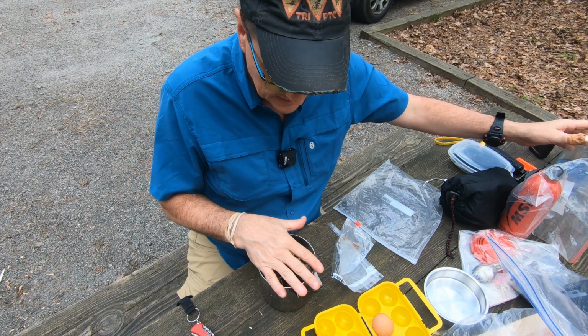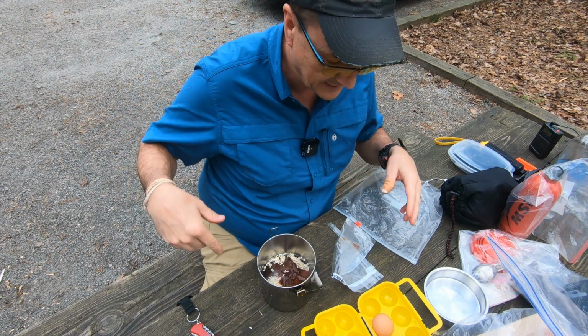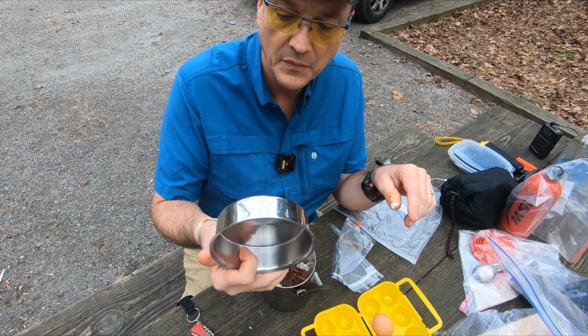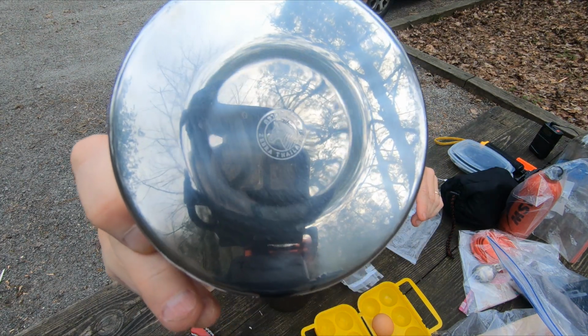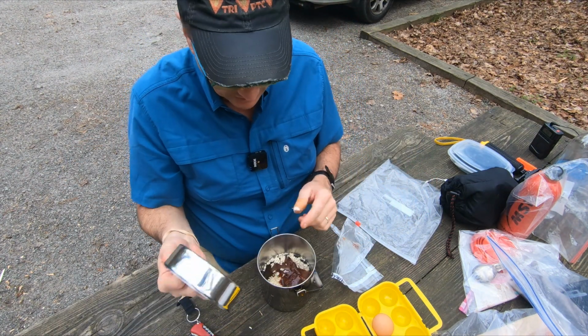This is a zebra pot. They make it in Malaysia. They use it a lot in Asia and Australia, Africa. But it comes with this little compartment here. And these are made in Thailand, Zebra Thailand. I don't know if you can see that on the bottom of that thing or not. But they're stainless steel. They're great.